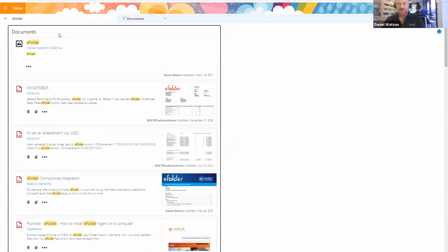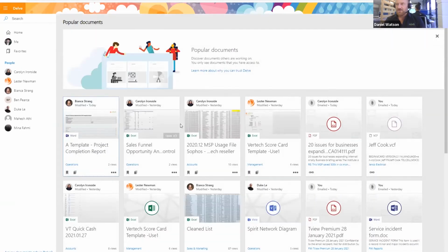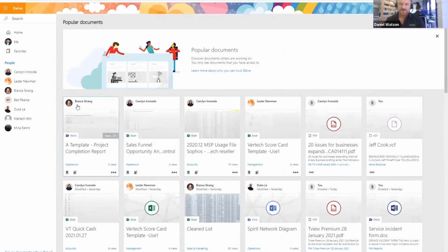And again, you don't have to have this online on your PC. You don't have to have everything synchronized on your computer, and it's pretty swift at how quickly it was able to get that information back to me. So that's Delve, and it also gives you an idea of what's happening across the organization. I have access to most folders, so I see everything that goes on anyway.